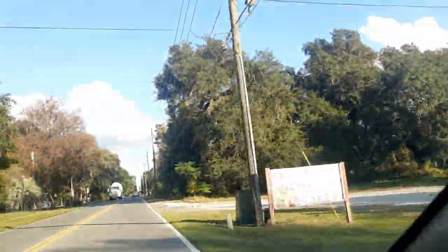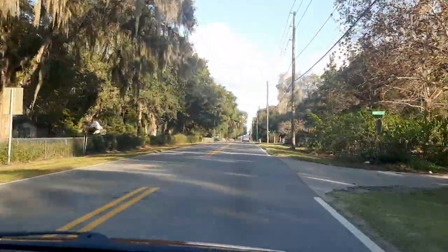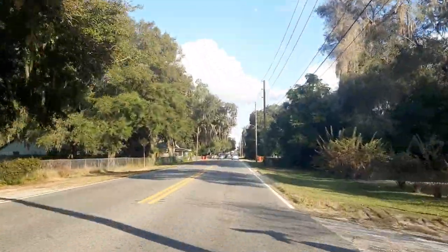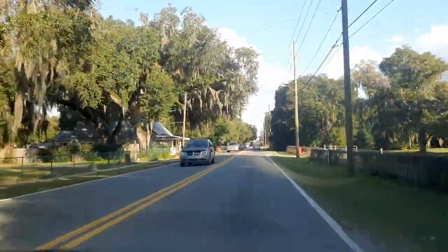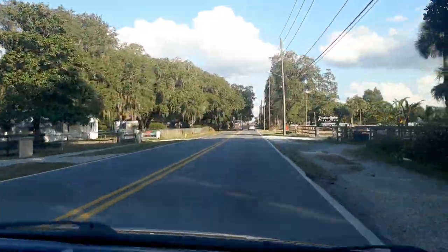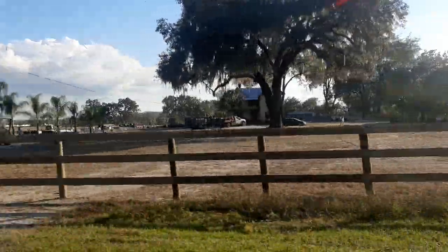Okay. All right, there's the town hall. I always miss that. I love this house here. I'll tell you, there's a certain down-home feeling. We're in Coleman. There's a certain down-home feeling about Coleman. I love that house there. I love this house. I love that house. Zephyr Lake Tree Farm. That house looks like the Green Acres home. They're doing something here. They're planting the trees.